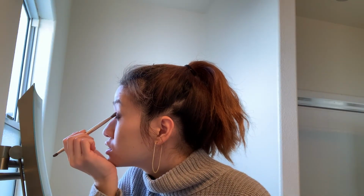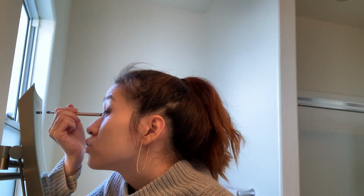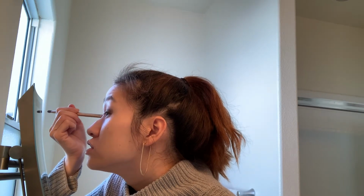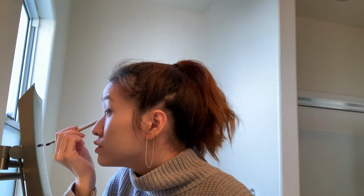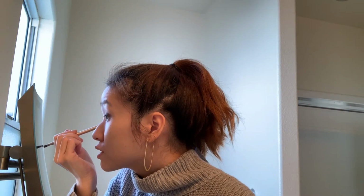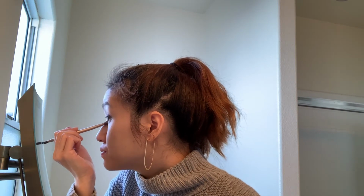I normally do this to just open up the eyes. Especially when you're doing such a dark and smoky look, it helps brighten the look a bit and makes the colors not as harsh and overwhelming.